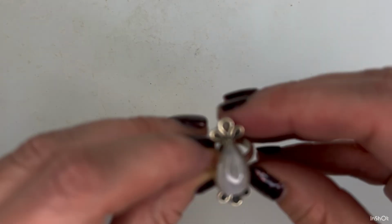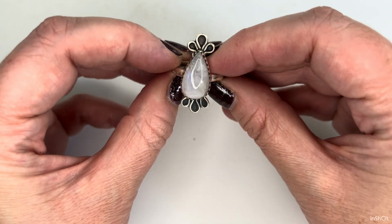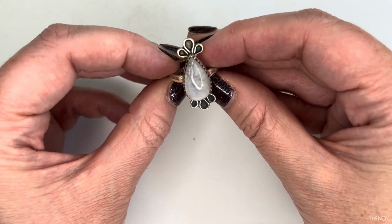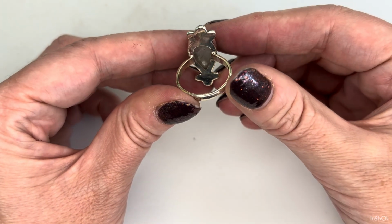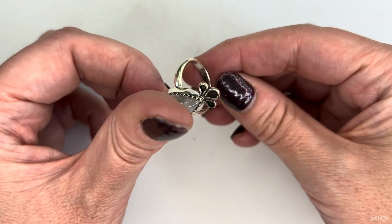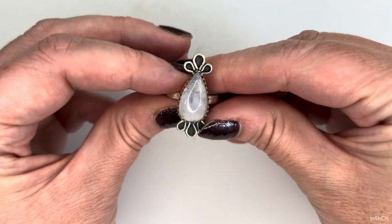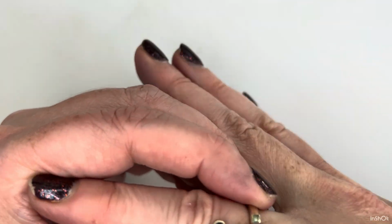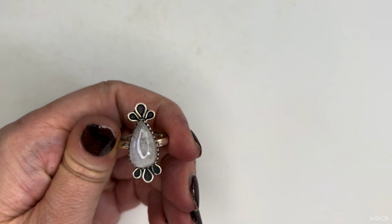And yeah, a lot of moonstones in this batch. I got another one here. And this is a neat Southwest style setting and a really large moonstone on there. Very nice back on that. And that is sterling. It's marked down in there. So really cool ring. This one will be 30. And it is sitting in at an 8 1/4. So a 30 on the large moonstone.